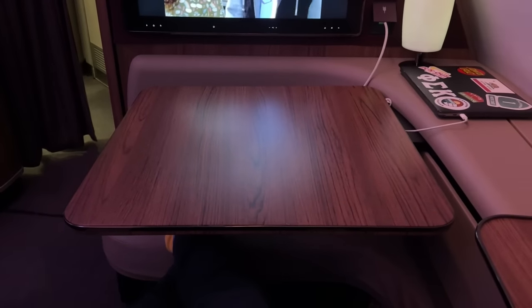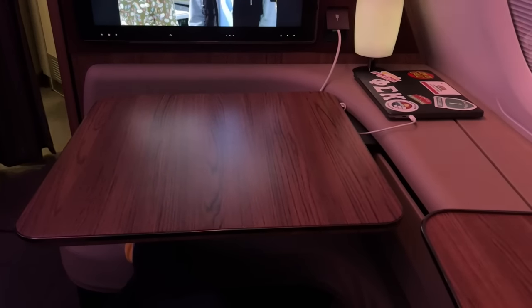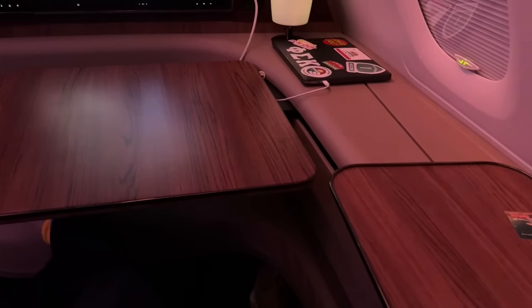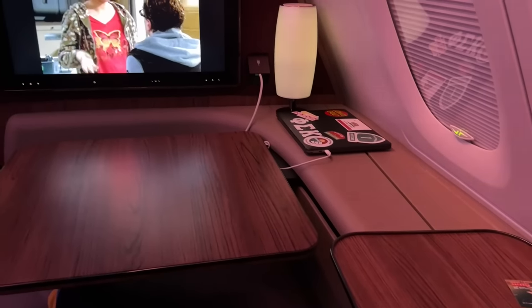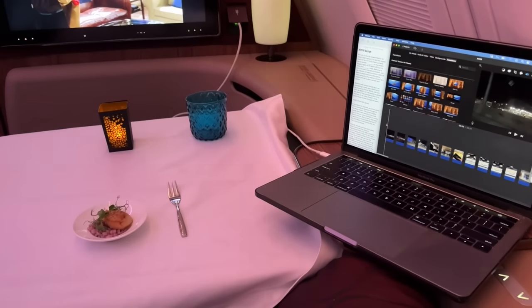Now you can see, even with the tray table pulled out, just how much room there is next to that. So while you enjoy your food, you don't have to worry about a lack of space to get some work done. You can see just where my laptop is there. I could even put it on the other side table.